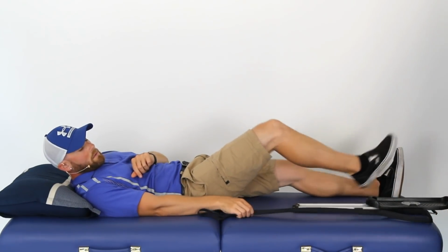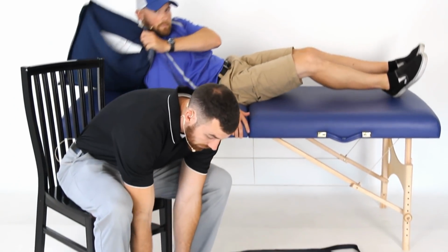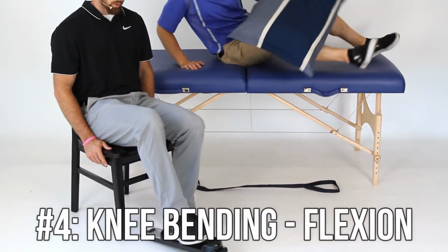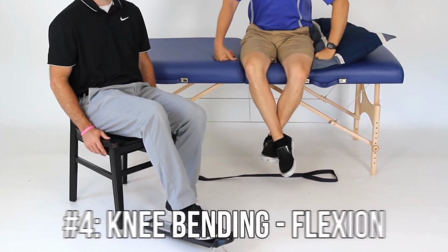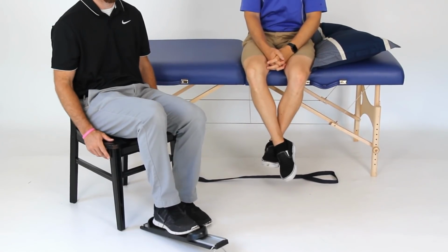All right, I'm going to grab a chair and the knee glide. So I'm going to sit in the chair here, and I'm going to use the Bob and Brad knee glide. This is number 4, and this is just simply putting your foot on the knee glide and getting it bending. Again, it's not about speed. It's about every day trying to push it a little further underneath you.